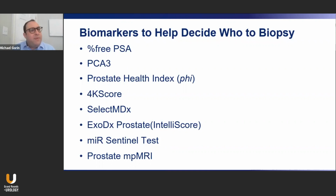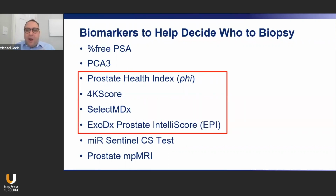Here's just a listing of them, and they include percent-free PSA, PCA3, the Prostate Health Index, also known as the PHI score, the 4K score, SelectMDx, which is a urine-based test, ExoDx, which is a urine-based test, now the mpMRI Sentinel test, which was approved just several weeks ago, and also prostate multiparametric MRI. In terms of biomarkers as we conventionally think of them in terms of urine or blood-based, really the four worthy of mention are the PHI test, the 4K score, the SelectMDx, and the ExoDx EPI test. And that's because the NCCN Guidelines currently endorse using these tests.